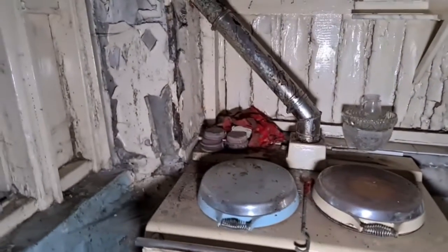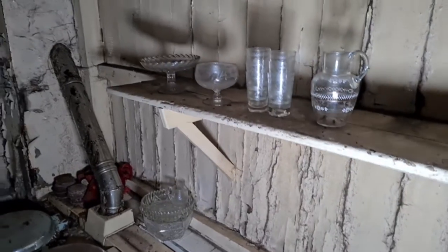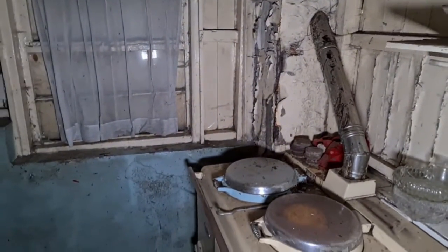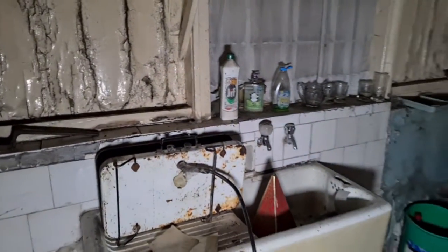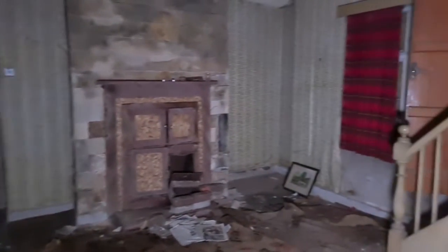Another old Aga. Some pots up there. What's the old tank? Pantry. That's cool. Oh yeah. Got a few old bits and bobs knocking about here.